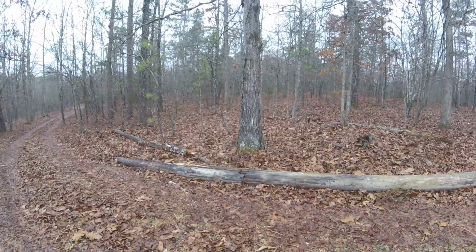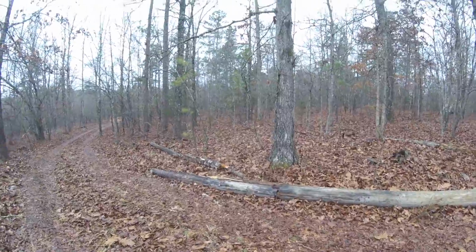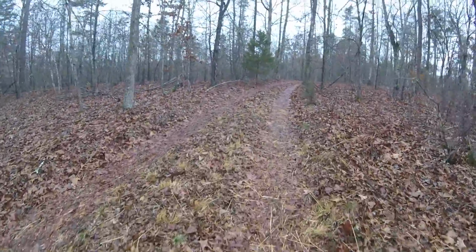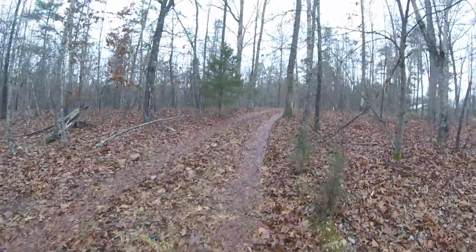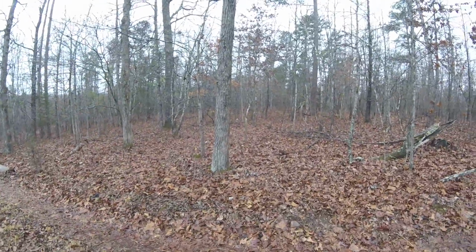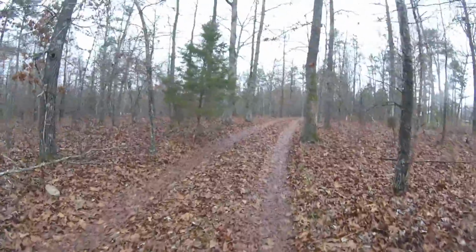I'm gonna get one of those trail cameras too. Set up down here, see if we can catch any wildlife on camera. Be pretty neat to see. Maybe set up a feeder, put some corn on the ground or something, see if the deer come in or anything else for that matter.